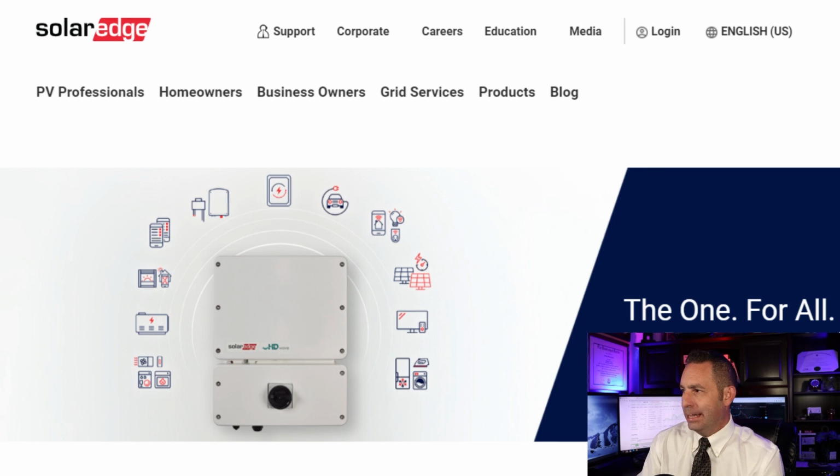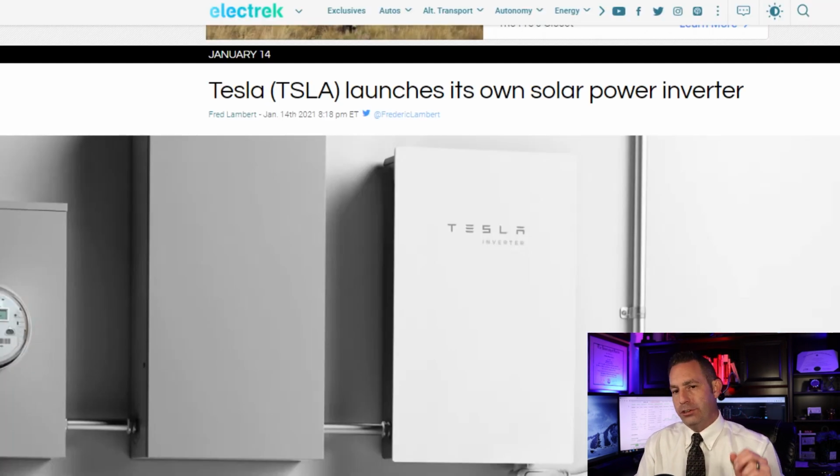So let's look at some headline news for this company. And this has kind of been a doozy. SolarEdge partnered with Tesla back in 2015 to provide inverters for the Tesla solar installations. And the company introduced an inverter designed to integrate with Tesla's Powerwall back in 2016. Now, Tesla launched a competing solar inverter in its latest move towards greater vertical integration, and that news sent SolarEdge on a nosedive recently, and we'll get into that.